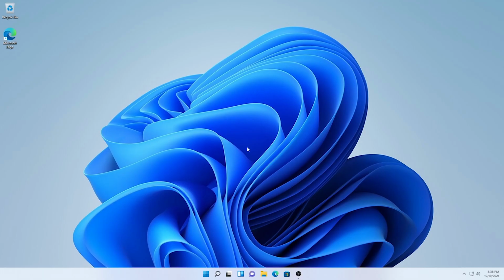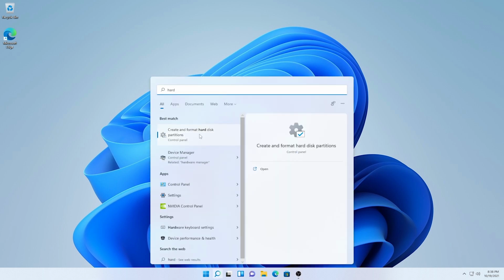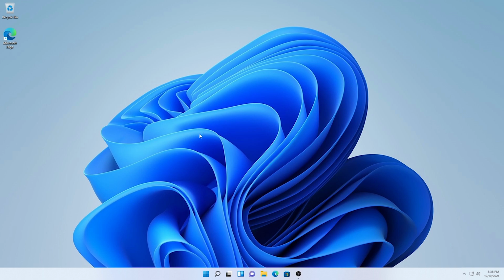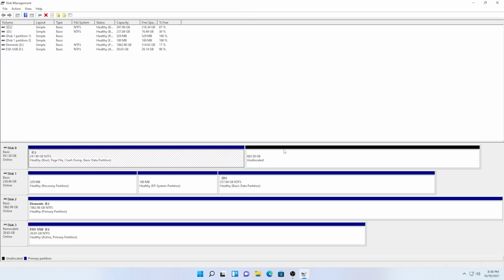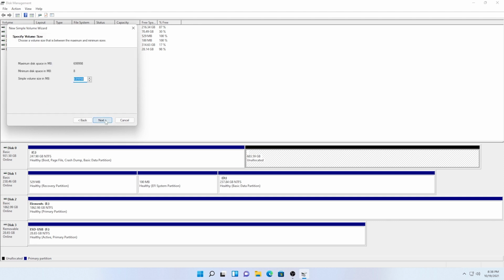And to do that, click on the Windows/Start button and type Disk. Click on Create and Format Disk Partitions. Here you can see the drive is unallocated, so to assign a drive letter to it, simply right click on it and click on New Simple Volume. The New Simple Volume wizard will pop up. Click Next. It will ask you to specify a size, and since we want to use the entire space, I'm gonna leave it as it is and click Next.